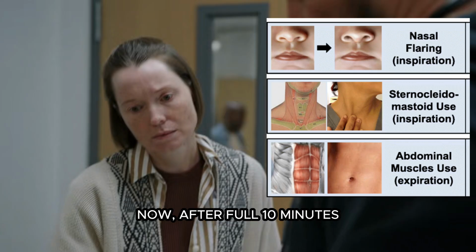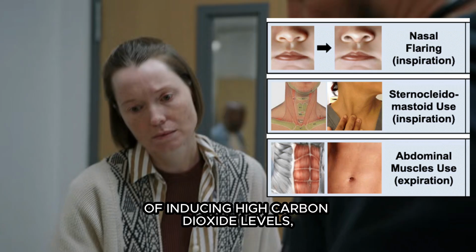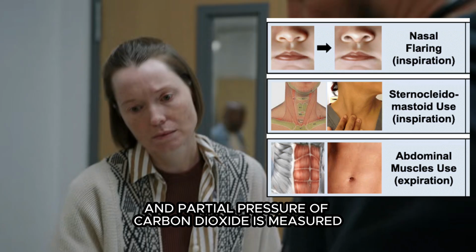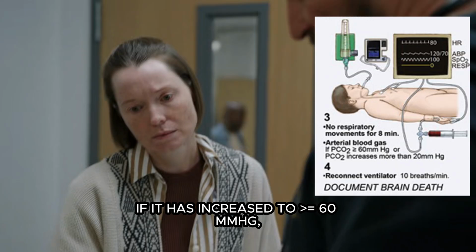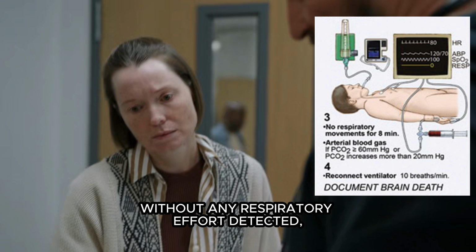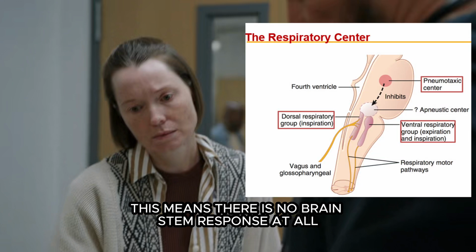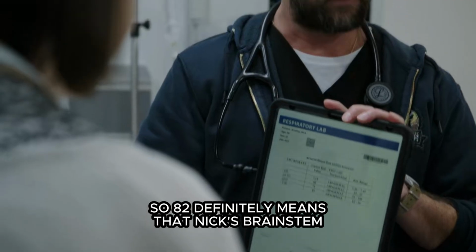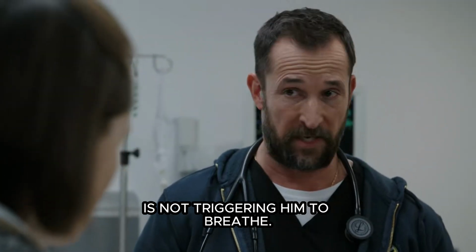Now, after a full 10 minutes of inducing high carbon dioxide levels, an arterial blood gas analysis has been done and the partial pressure of carbon dioxide is measured. If it has increased to more than or equal to 60 millimeters of mercury, or a 20 millimeters of mercury increase from the baseline, without any respiratory effort detected, this means there is no brainstem response at all to revive breathing to clear the excess carbon dioxide out. So 82. Definitely means that Nick's brainstem is not triggering him to breathe.